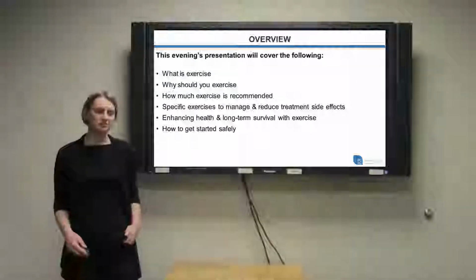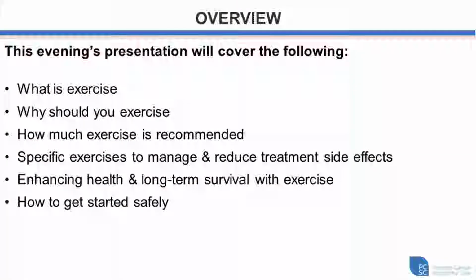Today's session is going to be an overview of what is exercise. We're going to look at why you should exercise for your prostate cancer, how much exercise is recommended, and the specific exercises that you need to both manage and reduce treatment side effects, so things like fatigue or urinary incontinence. We're going to look at how you enhance your health and long-term survival with exercise, and how you get started safely and continue safely.